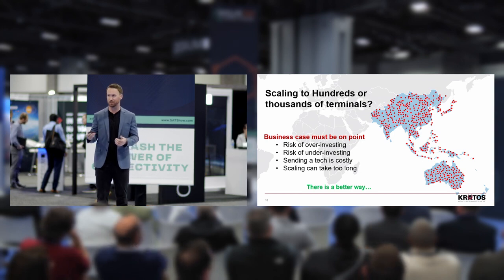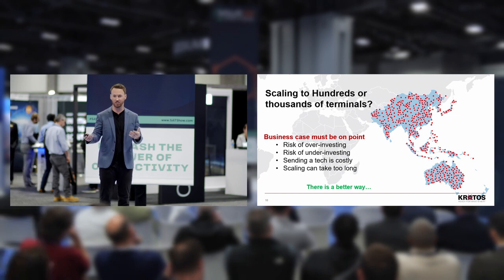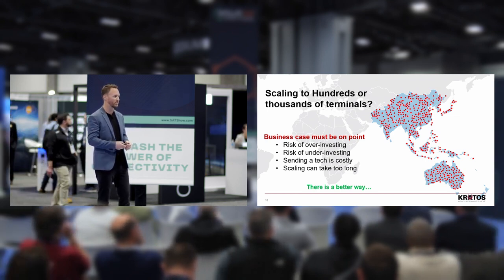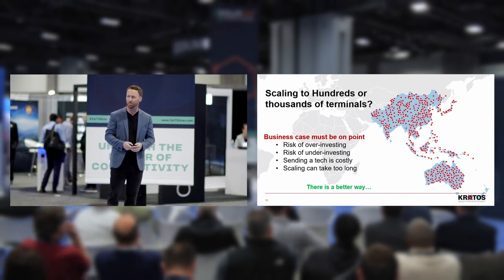And so we end up in a position where we haven't deployed the network functions that are needed in the near-term future, and we have to go touch the site again. And as I mentioned earlier, sending a tech is very costly, and scaling can take too long.